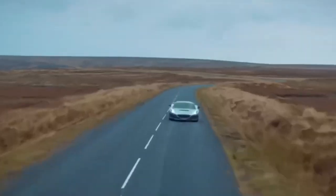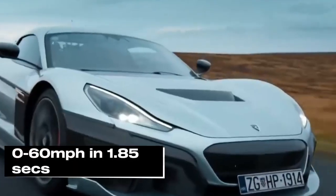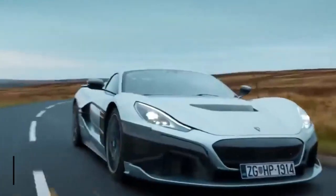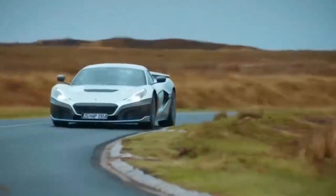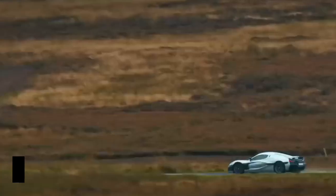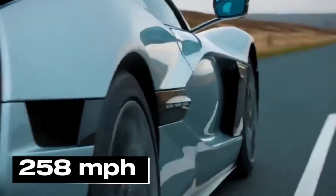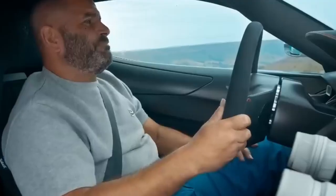I mean, just look at the acceleration numbers: 0 to 60 miles per hour in a mind-bending 1.85 seconds, 100 miles per hour in 4.3 seconds. And if you keep your foot down, the Nevera will hit 186 miles per hour in just 9.3 seconds on its way to a top speed of 258 miles per hour. That's the kind of speed that'll make you question your life choices, but in the best possible way.